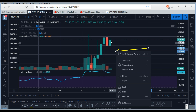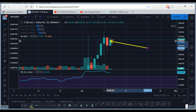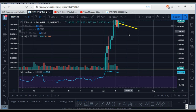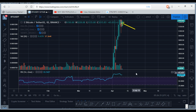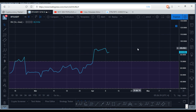So let's say we get this big engulfing candle with a 40,000 buying pressure. It's going to be a good thing, right? So now let's take a look at the RSI, right? The RSI is looking pretty interesting also, because we're not getting any divergence at all from the RSI, right? Let's take a look at the RSI.